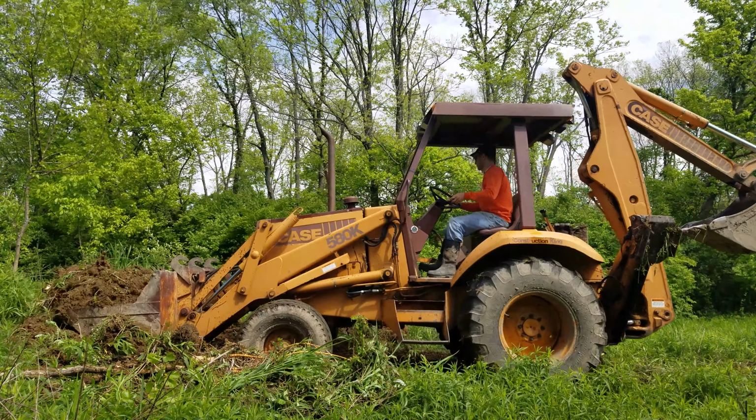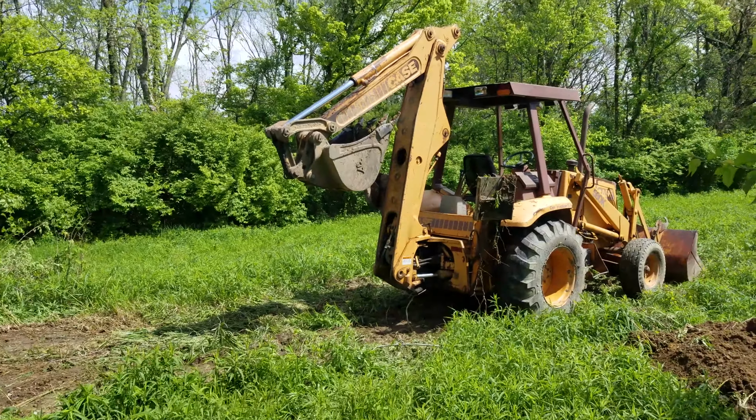Pretty decent little pile of dirt. I think should fill the barge a couple times.